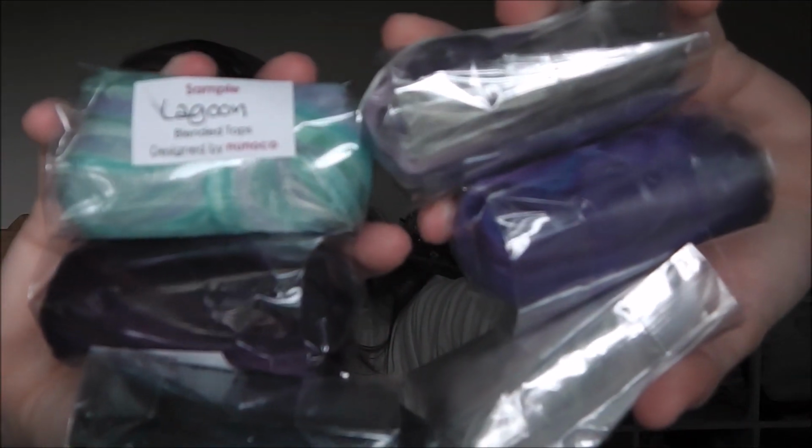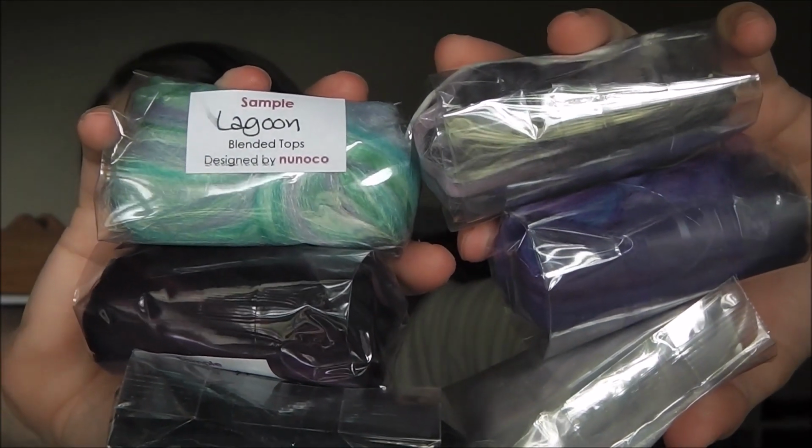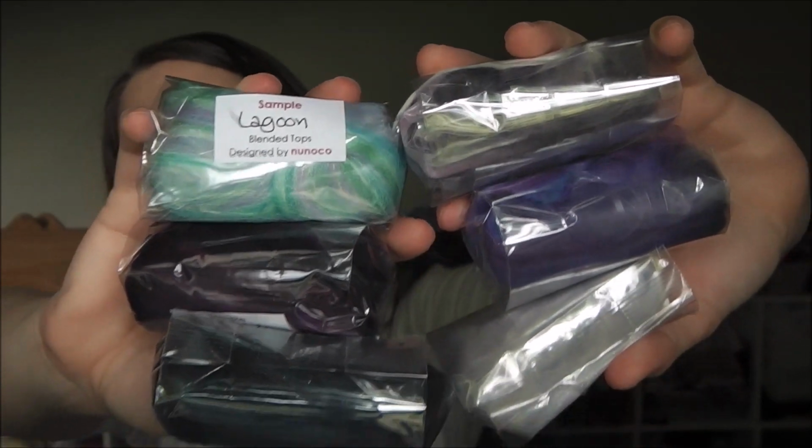And then I have 6 blended merinos. So these I haven't taken out of the package, but as you can see, they're multiple colors blended into a little bit of top. So I'm very excited to spin all these together, especially since they kind of came in 2 colors coordinating with the bats. There's kind of more purpley colors and more blue colors.